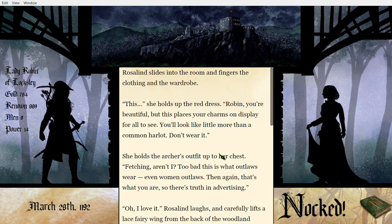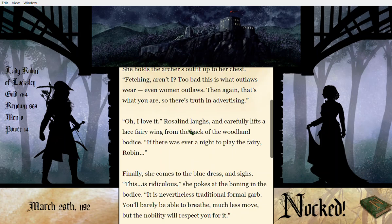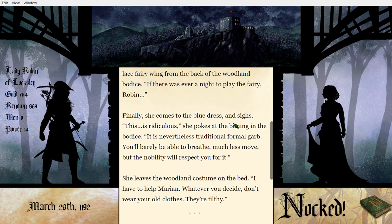Oh, I love it. Rosalind laughs and carefully lifts a lace fairy wing from the back of the woodland bodice. If there was ever a night to play the fairy, Robin. Finally, she comes to the blue dress and sighs. This is ridiculous. She pokes at the boning in the bodice. This is nevertheless traditional formal garb. You'll barely be able to breathe, much less move, but the nobility will respect you for it. She leaves the woodland costume on the bed.